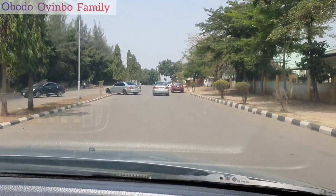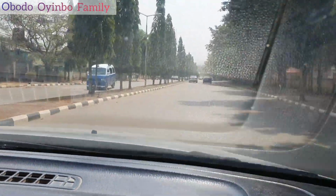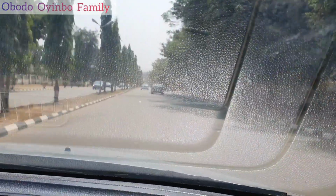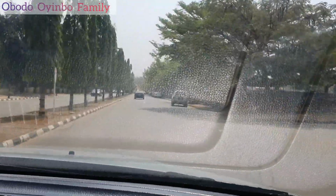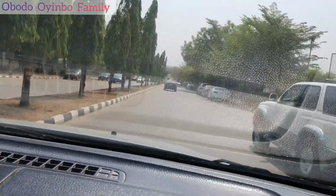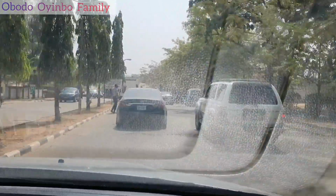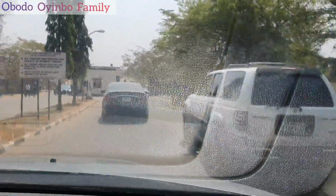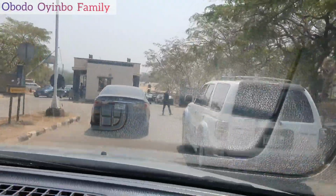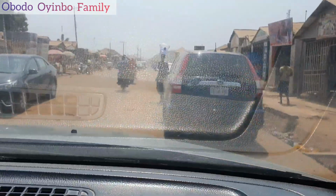So this is around Abuja. This is the road that leads to the market. I think it was about a 45 minute drive from the estate where I was to the market. So this is the journey going to the market. The day was a weekend, so obviously traffic was not that bad, but as you can see, very typical.